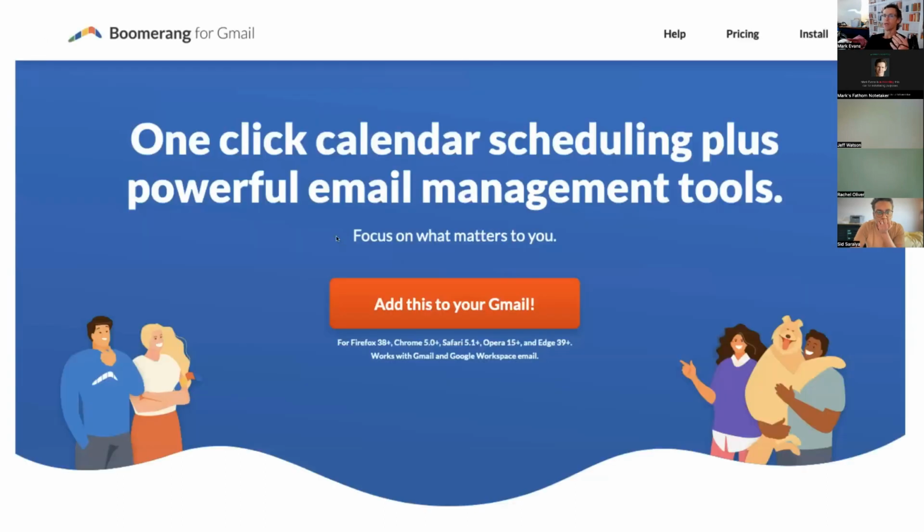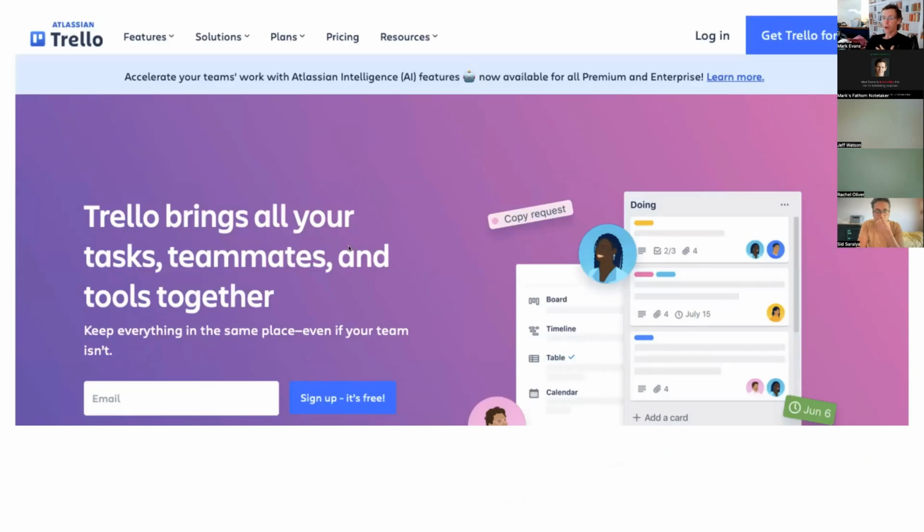So we can also look at Boomerang: add this to your Gmail. Basically it's a tool to do calendar, and the action they want you to take is not "learn more," it's basically download this thing right now. This is Trello: sign up for free with your email address. So basically, do this right now.